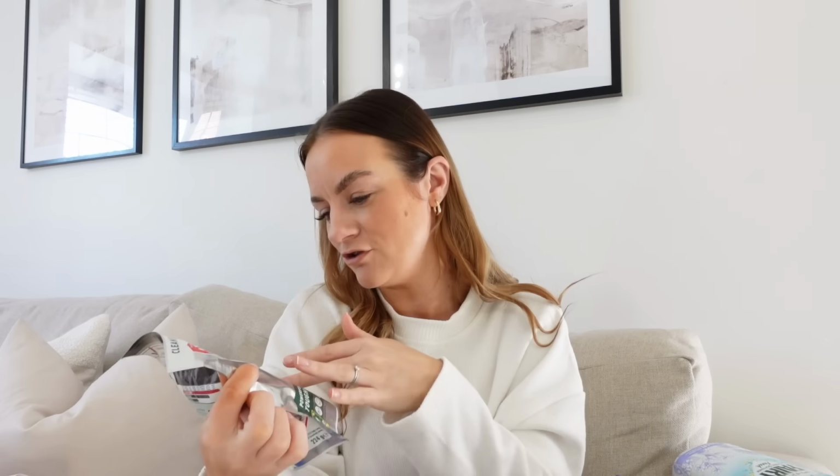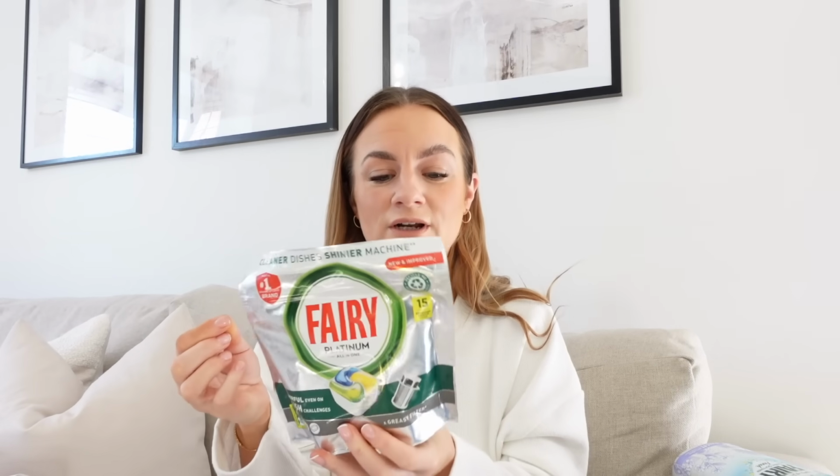I picked up some Fairy Platinum dishwasher tablets. How many do you get in there? 15. So that's going to last me like 2 weeks, and it's £3.99. I just can't buy dishwasher tablets for like £10. I think it's outrageous. I just feel like I'm being more savvy if I'm buying a cheaper pack, and I'm only buying 2 a month. £4 is about £8. Maybe I am being more savvy.